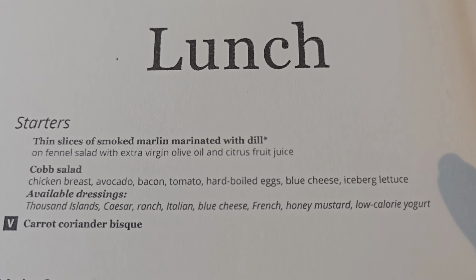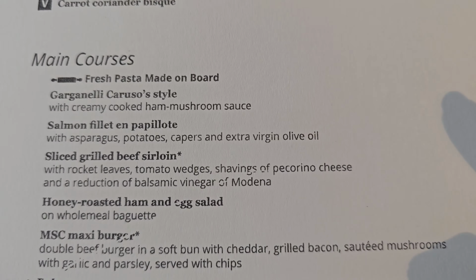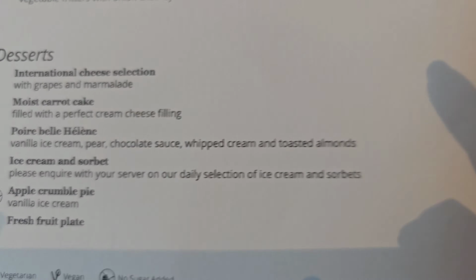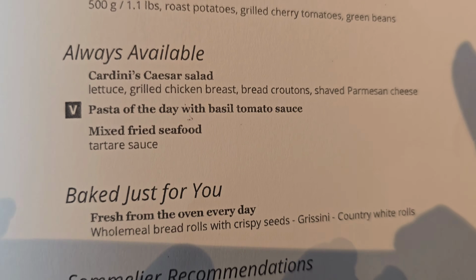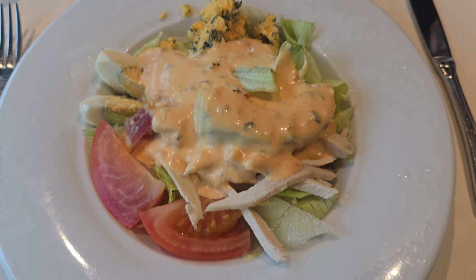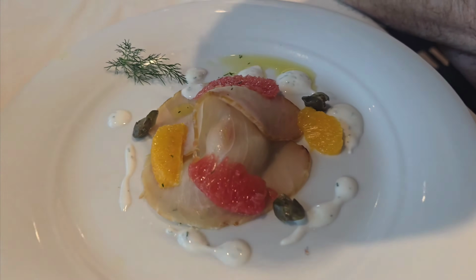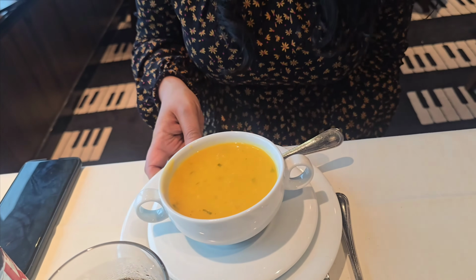So here's the lunch menu. So mine was a Cobb salad with a Thousand Island dressing. I think that's what it was. What's yours, Dave? Smoked marlin. It looks a bit raw to me, not for me. And what do you want, Jodie? Carrot and coriander soup. Love it. It all smells and looks nice.